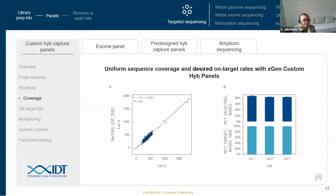So here are some examples of performance of our custom hybridization panels. The data in A show consistent mean target coverage for 2 synthesis lots of a certain panel. For the same panel, all 3 lots had very consistent and reproducible on-target rates, as depicted in panel B at the top graph, and coverage at the bottom of the panel B.